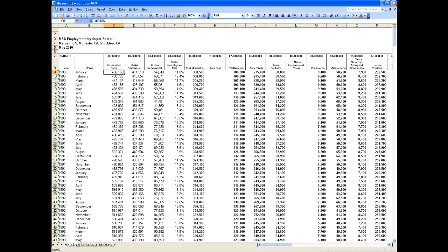Now there are three sheets associated with this spreadsheet: jobs, job tables, and job charts. The jobs sheet is simply the raw database. Let me freeze some titles here and kind of take you through this.